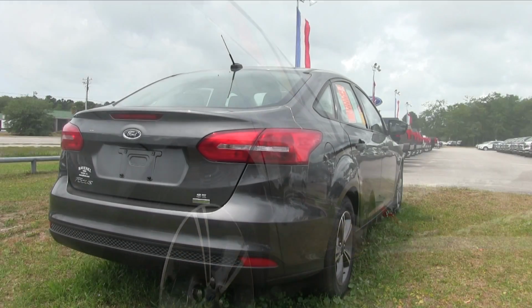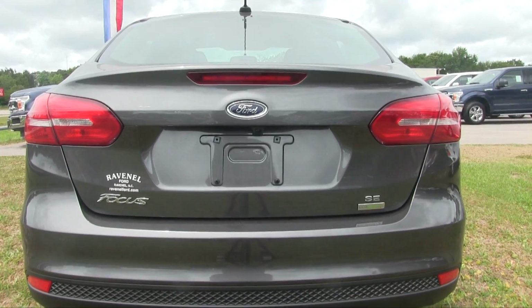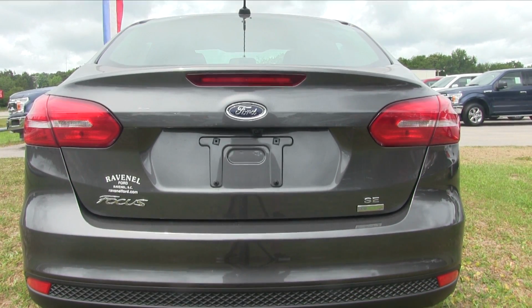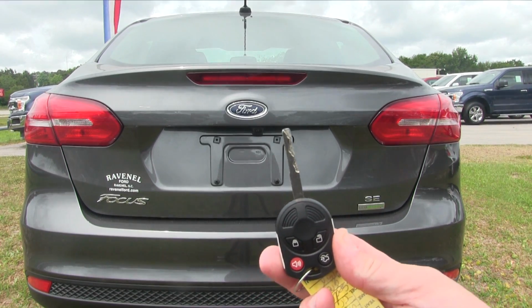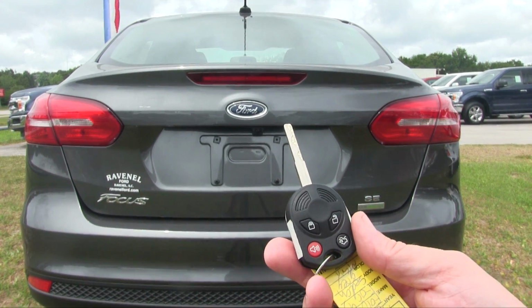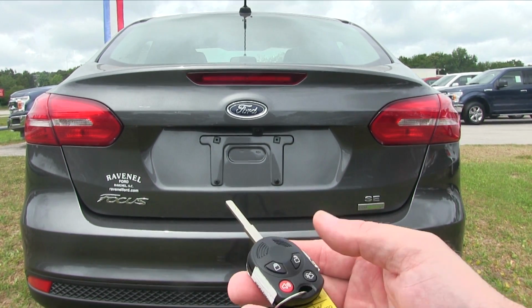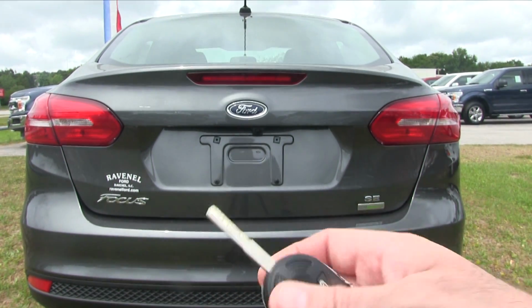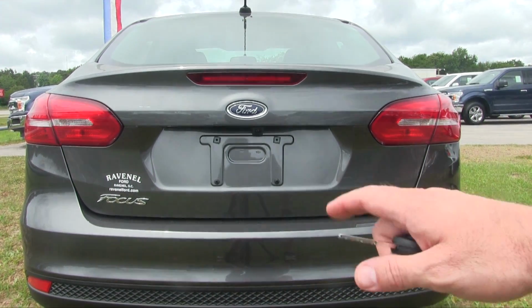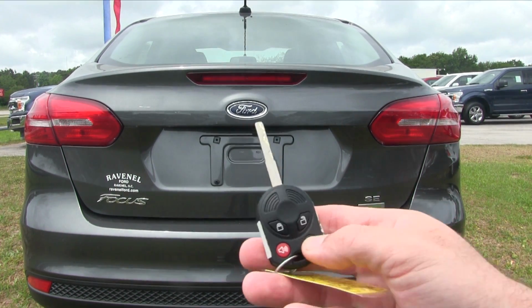Let's go ahead and pop open the trunk and see what kind of trunk space you have or cargo room in this car. Now before we do pop open the trunk, I wanted to show you the key to this vehicle. This is your key in 2018. It's not a smart key or anything like that on this particular SE model, but it does have lock, unlock, the horn button, and the trunk button. We'll hit that here in just a moment. Also, you do have a backup camera as well. Let's go ahead and hit the trunk button and see what happens.